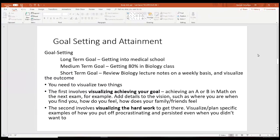So this is just an example of a long-term goal of a student wanting to get into medical school. So what do you have to do to get into medical school? You have to take biology class, or you get to take biology classes. And then people get so stressed, like, okay, this is my biology class. I need to get at least an 80% this quarter. But that's such a loose and large goal. It's not going to be a day-to-day task.